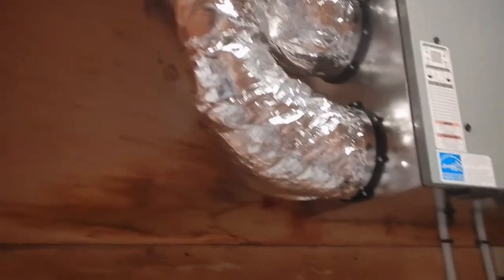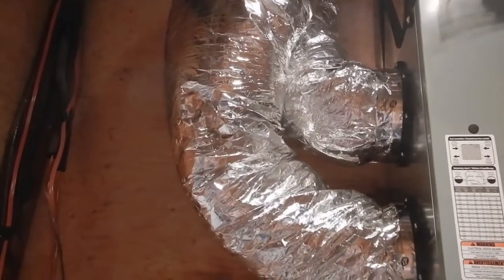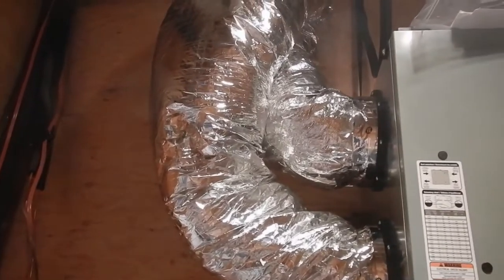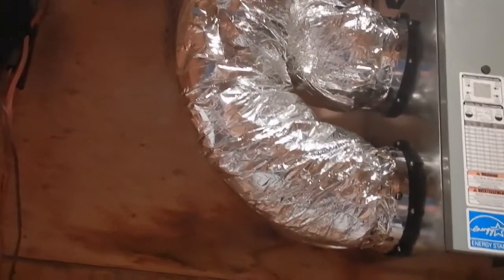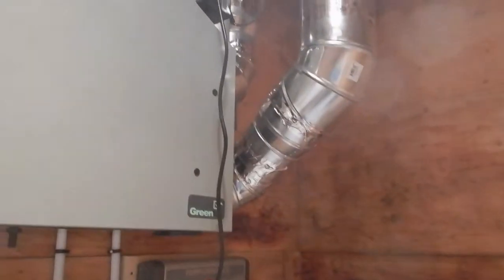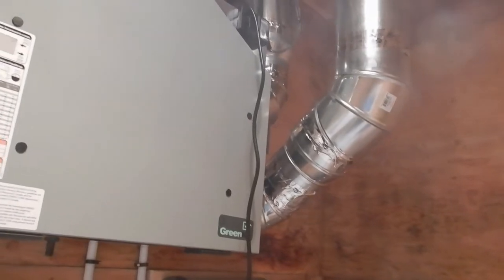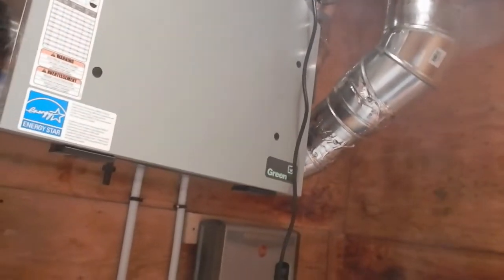So what you can see here is these big flexible tubes are connected to a hole that they drilled in the outside wall. We'll go outside and take a look at that as well. And one of them is for air intake and the other one is for air going out. And that's tied to the pipes that are coming from the house and going to the house on the other side. So exactly the same thing on either side.